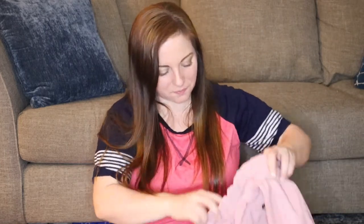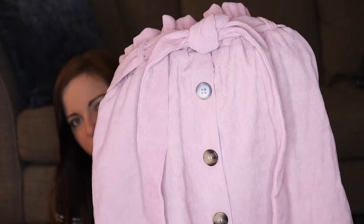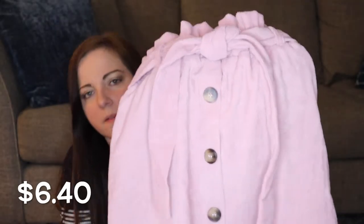And then she also got a couple skirts. This one is my favorite. I picked this one out, but she liked it. And so it's this corduroy material, and it's a light pink. So that's a little bit more pink representation on the camera than what it is. It's more of like a muted pink color, corduroy material.